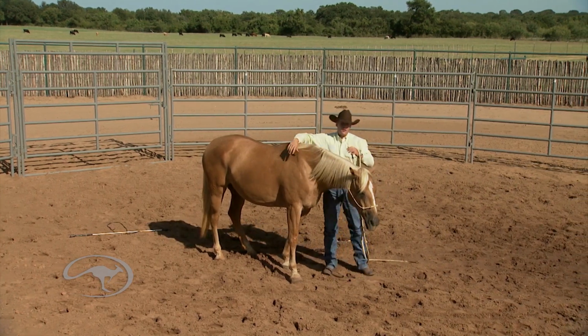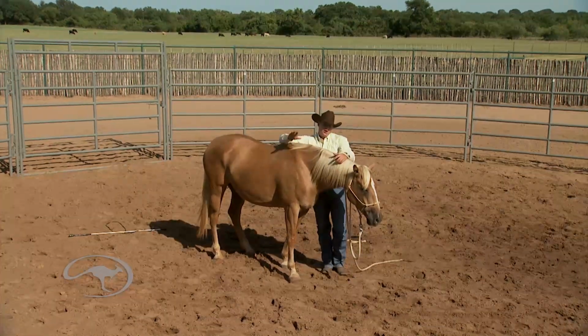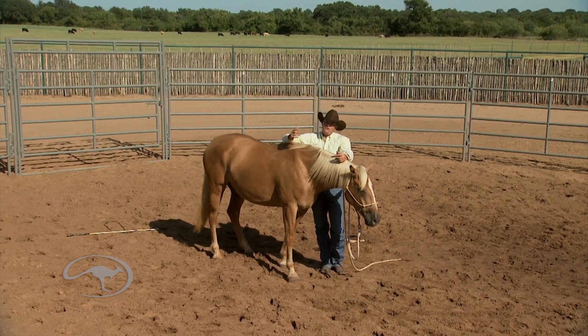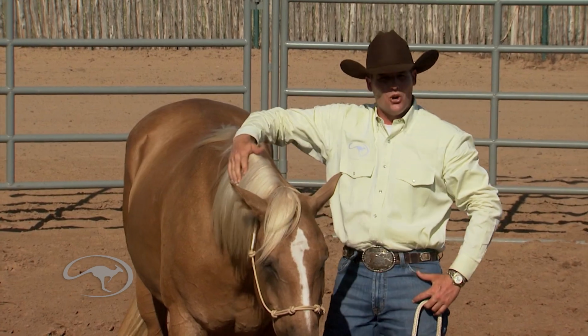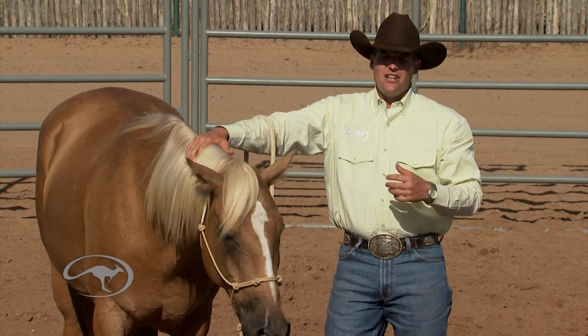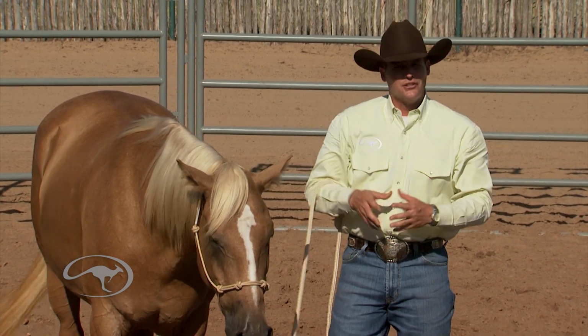Now, another little tip that I'll give you as well is do the hobbling exercise at the end of one of your training sessions, preferably after you've ridden the horse and the horse has had quite a good workout, because now he's going to be a little tired, he's going to be a little sweaty, he's not going to be real fresh and be feeling his oats, so to speak.